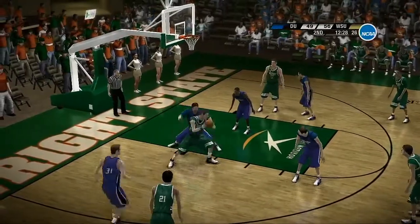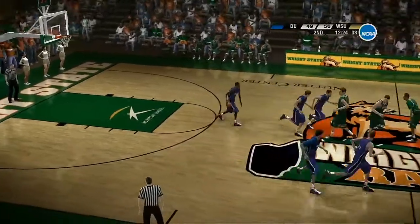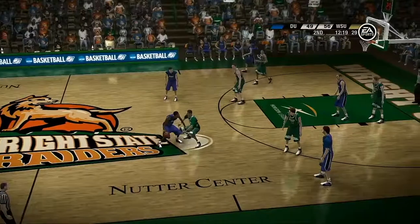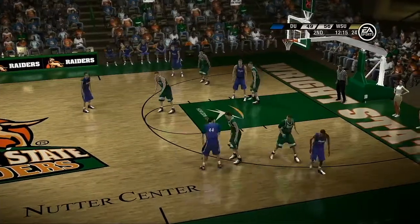Dick, not a bad drop step, but it doesn't work for him. I tell you, just doesn't beat him to the basket. Not quick enough. And a great reaction by the defensive post player. I'll tell you, he missed the post guy. The post guy had the great angle, was locking on a box.